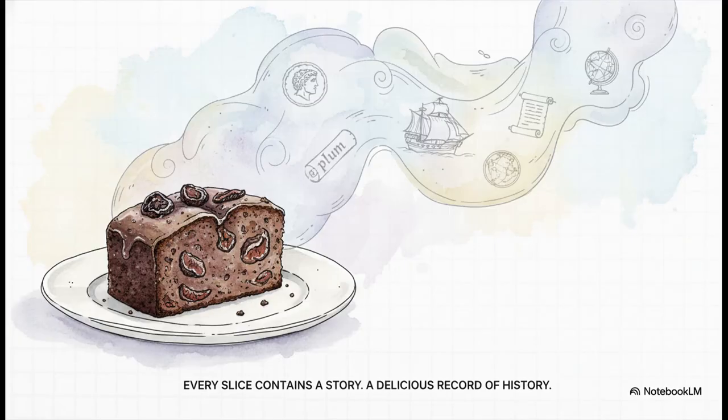So ultimately, every slice of plum cake really does contain a story. It's a story of Roman pragmatism, of medieval linguistics, and of global cultural exchange. It's a delicious record of how food travels and transforms over time. So the next time you enjoy a piece, you'll know that you are, in fact, tasting thousands of years of history.